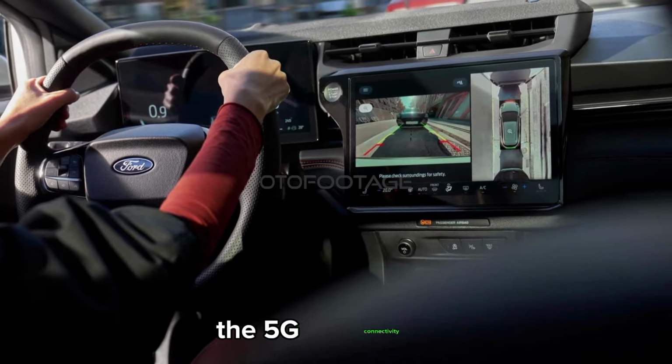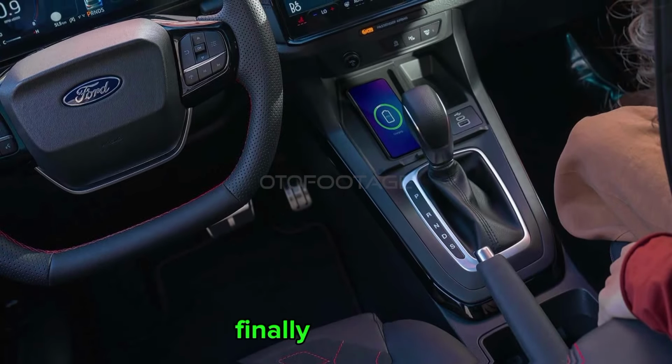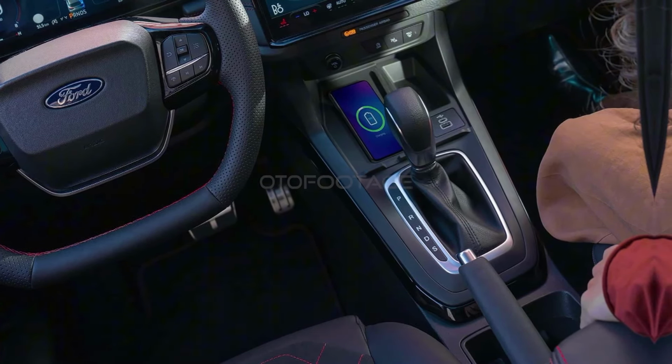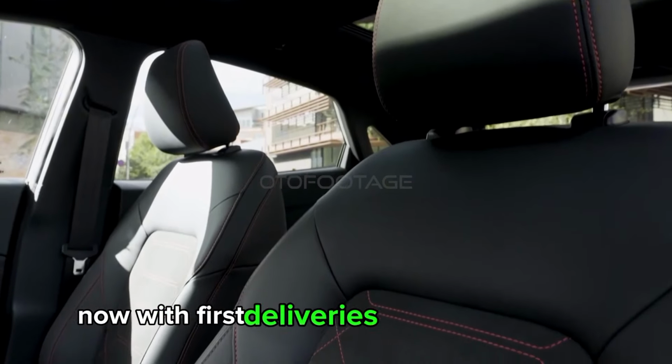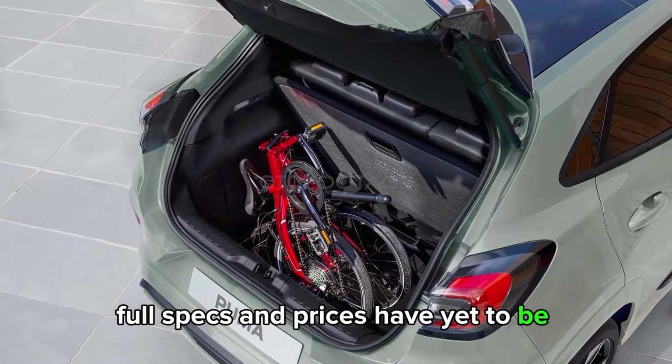The 5G connectivity and Alexa built-in are welcome additions. Finally, the ADAS package has been enhanced with new and improved systems. Ford is taking orders for the 2024 Puma now, with first deliveries expected in early summer. Full specs and prices have yet to be released.